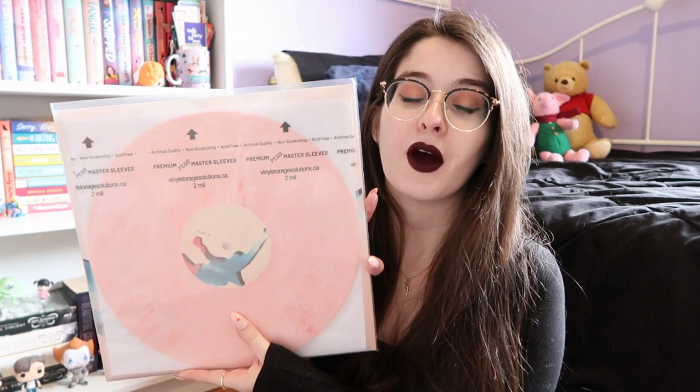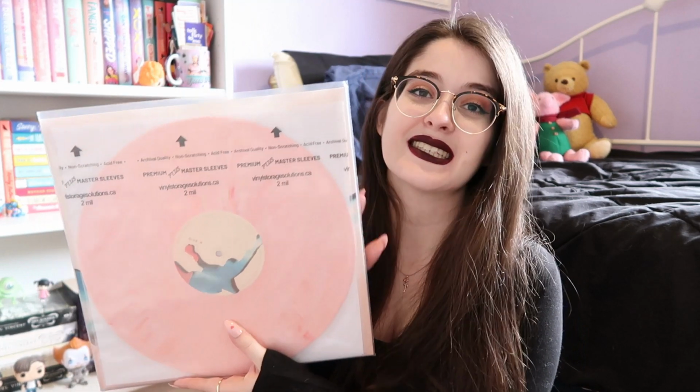Okay, so this is in no particular order, but the first record I'm going to share with you guys is 5 Sauce 5 by 5 Seconds of Summer. This is their newest album and I'm obsessed with it. I honestly think it's my favorite 5 Seconds of Summer album. I literally love it so much. And I have the Urban Outfitters Candy Floss pressing. Are you kidding me? This is stunning. This is everything to me.